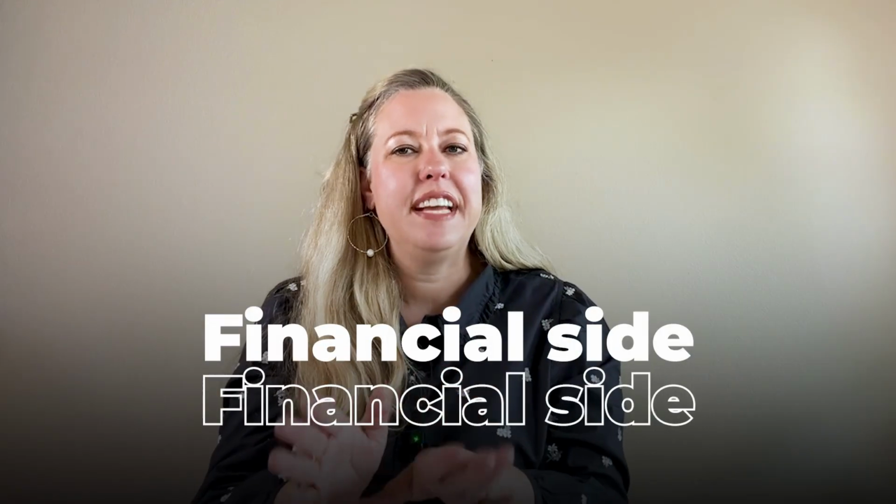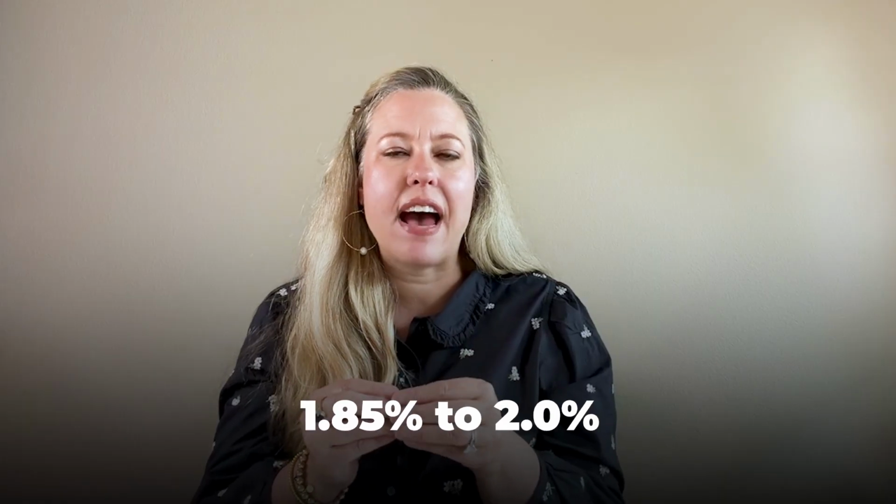One more thing on the financial side. Property taxes in Steiner Ranch fall under the Lake Travis ISD combined tax rate of about 1.85 to 2%. And that's actually lower than Eanes ISD, which is really notable for buyers who are comparing the two areas. And as always, if this will be your primary residence, you need to file your homestead exemption, and it will really save you money every year.